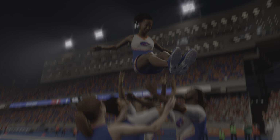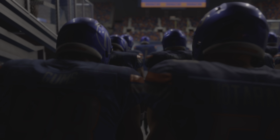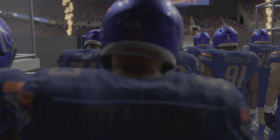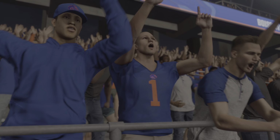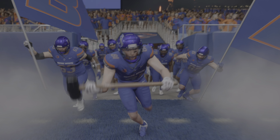When you see that field of blue, you know it can be only one place in the world. Boise, Idaho, on the campus of Boise State and home to the fabled giant killers, the Boise State Broncos.